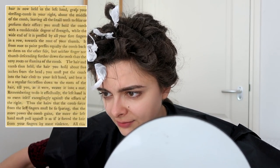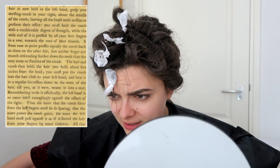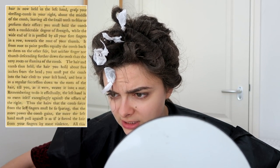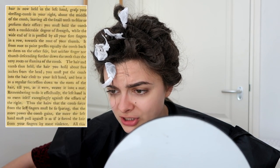As the hair is held in the left hand, grasp your dressing comb in the right about the middle of the comb, leaving all the small teeth to frizz or perform their office. You must hold the comb with a considerable degree of strength while the wide end of it is pressed by all your four fingers in a row towards the root of your thumb. It from root to point presses equally the comb back to them on the other side, but neither finger nor thumb descending further down the teeth than the very roots or stamina of the comb. The hair and comb thus held, the hair you hold about 5 inches from the head. You must put the comb into the hair close to your left hand and beat it in a regular succession down to the roots of the hair till you, as it were, weave it into a mat.